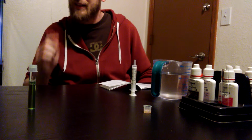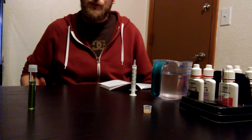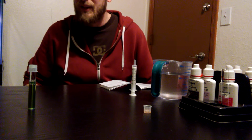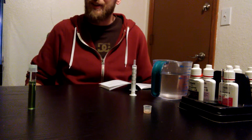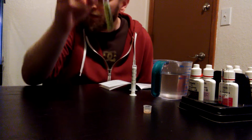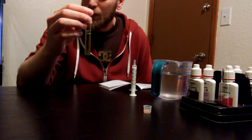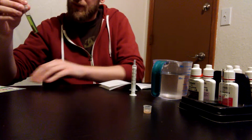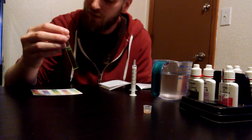So we're going to see where Jose's water landed in about 5 minutes, but I think we don't have to wait that long, because time hasn't even passed, and I can already see there is ammonia in this water, which is the worst naturally occurring thing that you can have in your water. So this needs to be yellow. You don't want to see any green at all. Green shows the presence of ammonia. Depending on how dark the green is, that tells you how many parts per million you've got in there.